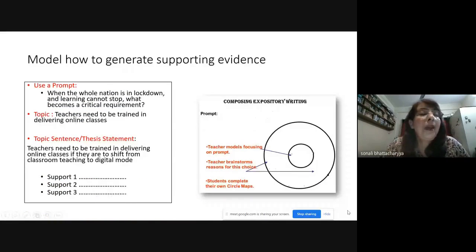All right. Now, the next thing that you would want to remember is how to model, how to generate supporting evidence. Remember, the second component was once your thesis statement was ready, you needed to move on to creating supporting evidence. Now, one good way to help your learners generate evidence is to begin with a prompt. Okay, so look at that first point up there. Use a prompt. When the whole nation is in lockdown, see, look at the prompt that I'm going to use.